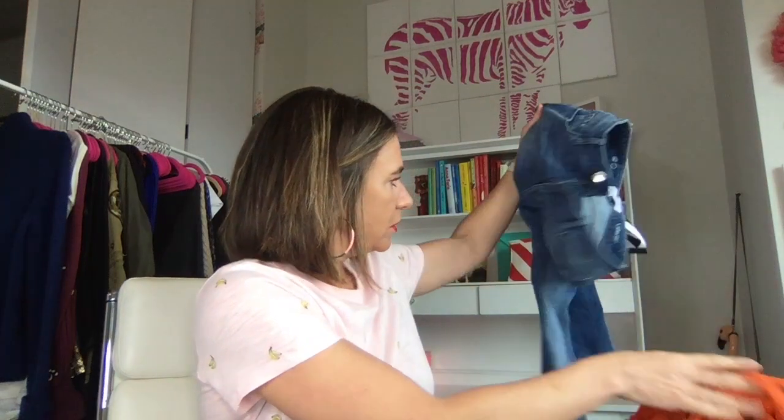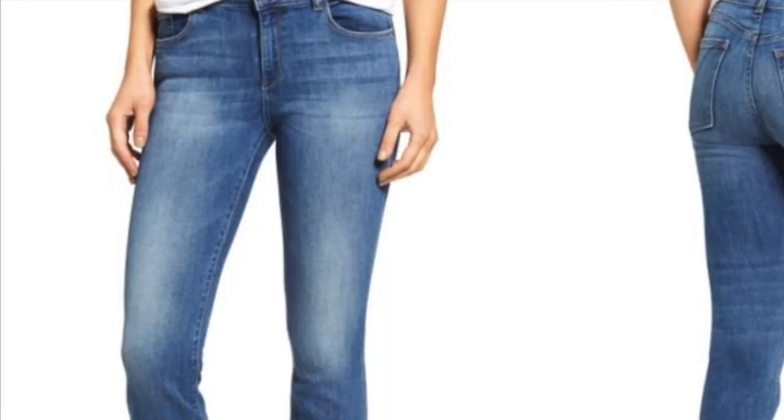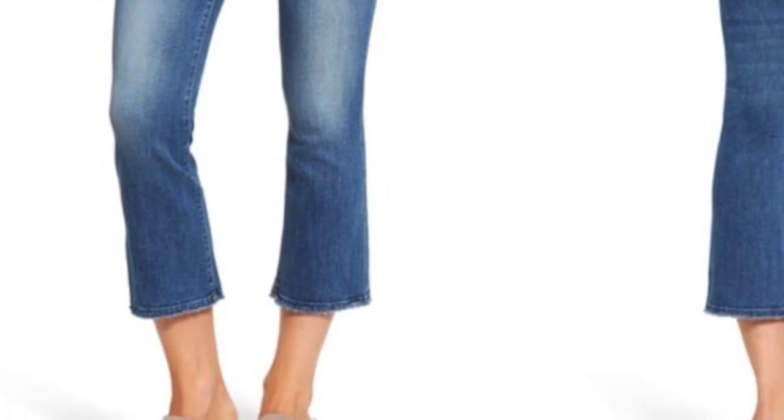Next. Oh, these are awesome. So the DL 1961 Laura crop flare, super cute, super comfy. These were my favorite piece. The only reason I didn't keep these is because I have a ton of crop flare pants. I probably have like 6 pair now, and I just don't need another one. But if I didn't have these, I would have absolutely kept those.